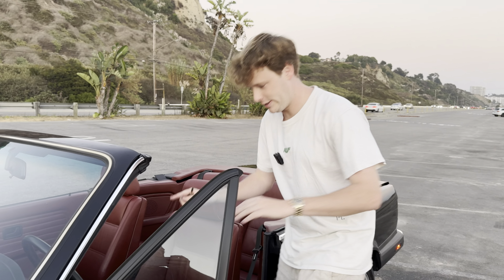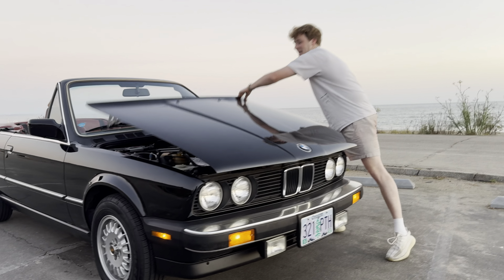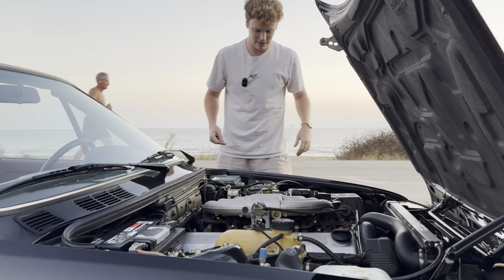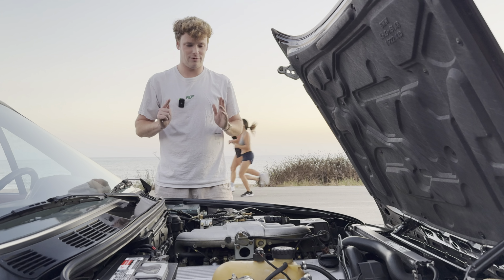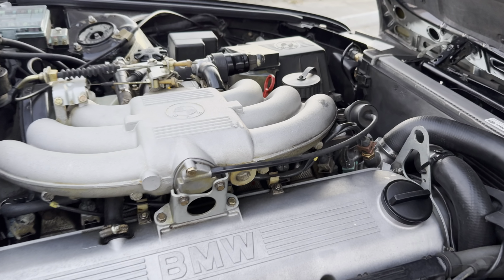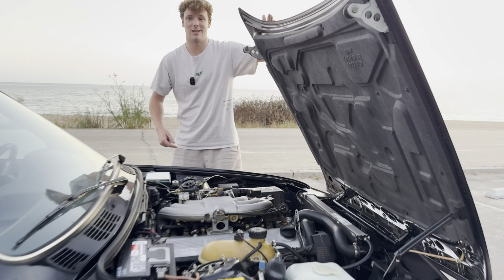It's flawless. So BMW hoods don't open up like this. They open up like this. And as you can see, this engine is flawless. It is a 2.5 liter, 5-speed inline 6. Look at it, amazing. Incredible. With a new battery, so that's cool.